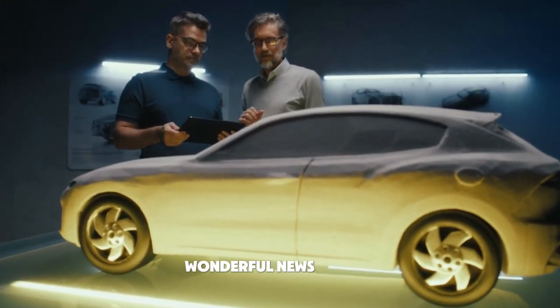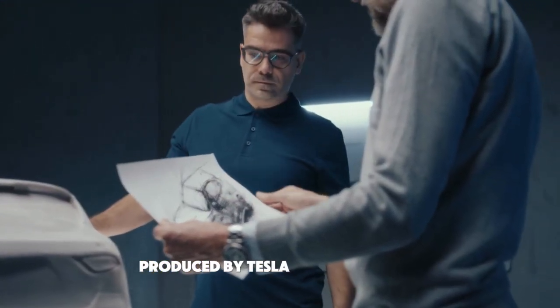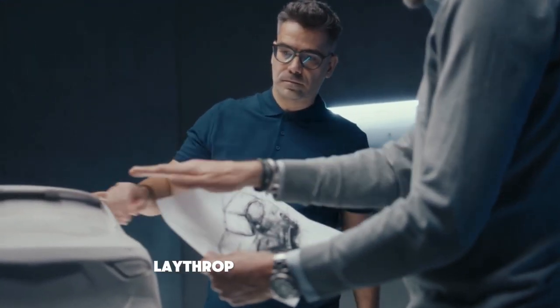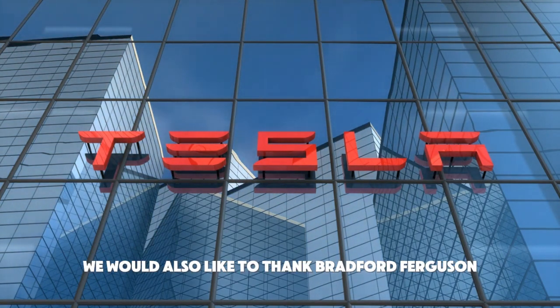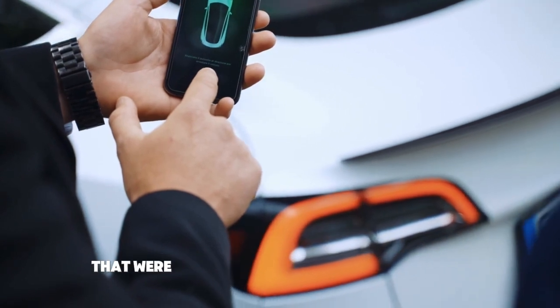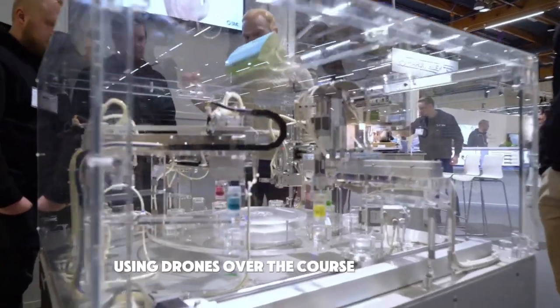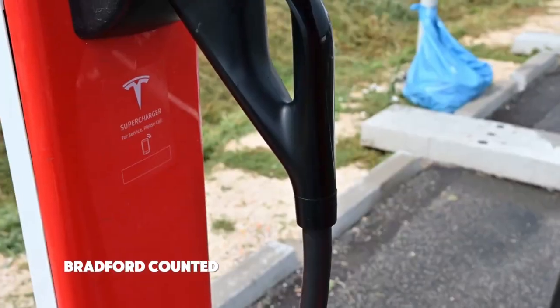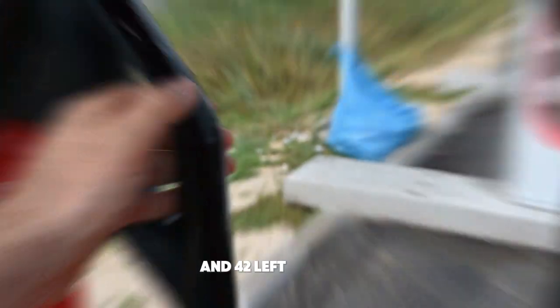Wonderful news! At last, concrete proof of the quantity of Megapacks produced by Tesla at its Lathrop factory is available. We would also like to thank Bradford Ferguson for his hard work in counting the number of Megapacks that were added or removed from the facility using drones. Over the course of 6 days, Bradford counted 67 Megapacks outside the facility and 42 left.